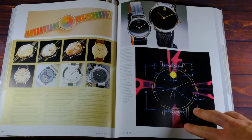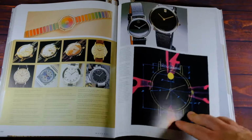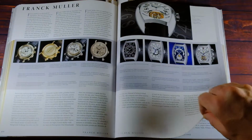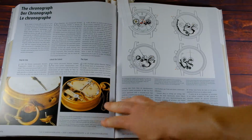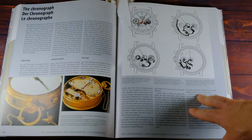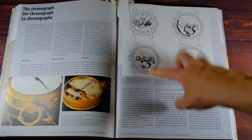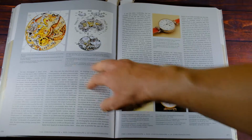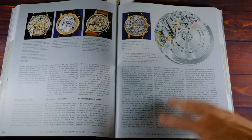I forgot to mention that the book was printed in 2015, so don't expect to see the latest models, but up to 2015 they've provided here and there some examples. So yeah, an article about chronographs. I've read about it, and it's a good starting point if you want to know how the chronograph works. They show the main parts of the movement that are essential for the chronograph. They also have some more detailed pictures.